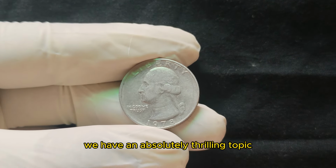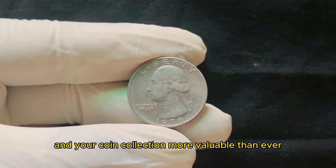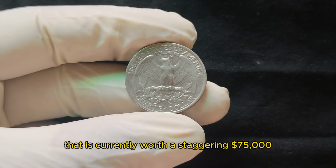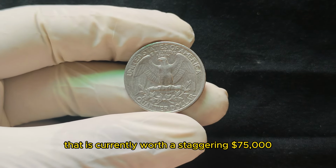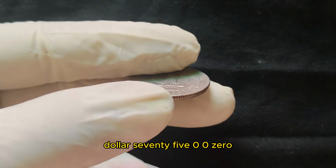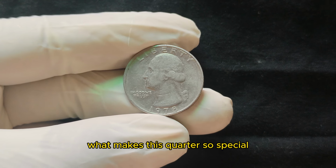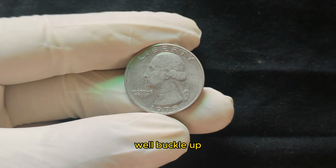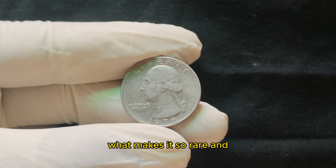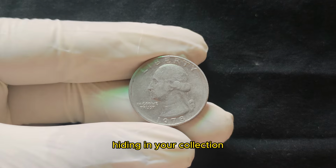We have an absolutely thrilling topic that could make your heart race and your coin collection more valuable than ever. We're talking about the 1978 mint mark Washington quarter dollar that is currently worth a staggering $75,000. That's right, you heard it correctly. $75,000. Now, you might be asking yourself, what makes this quarter so special? Well, buckle up, because we're about to explore the incredible story behind this coin, what makes it so rare, and how you can determine if you've got one of these precious quarters hiding in your collection.